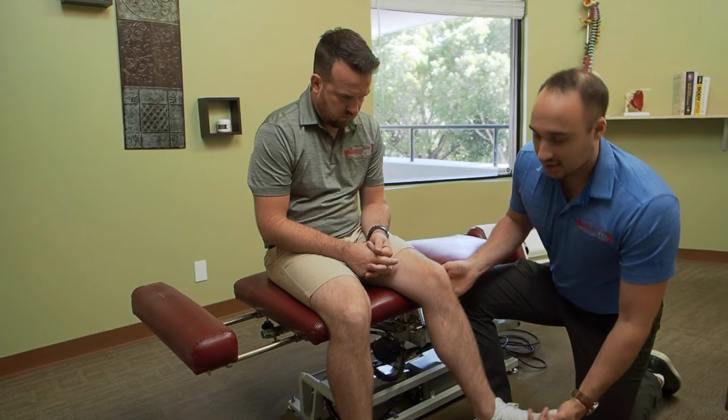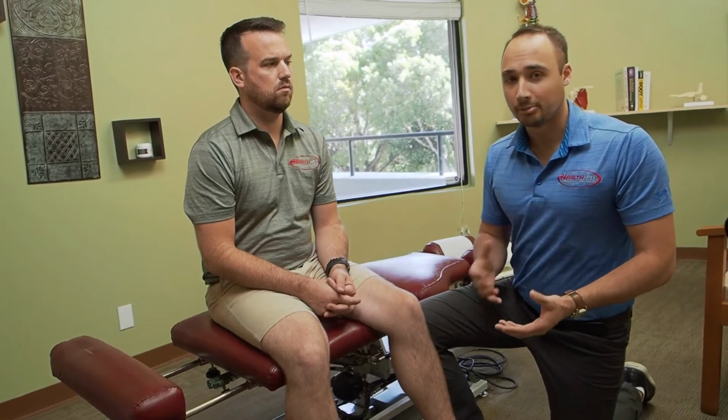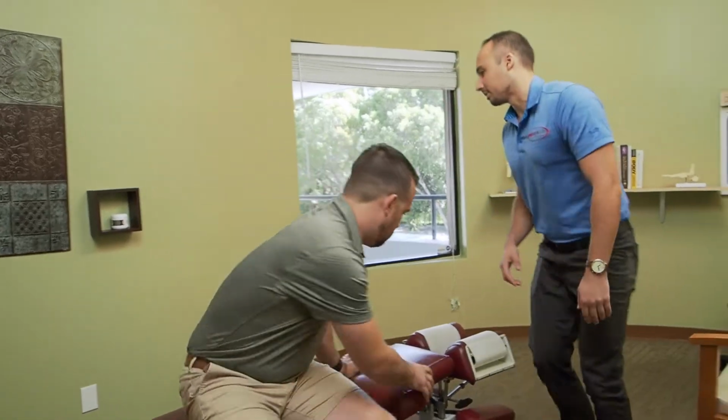But what we're looking to see is, does that reproduce the symptoms? Does it shoot down the leg? If it does, that's positive for potentially nerve involvement. We'll confirm that test with a couple others that we'll do in the office. But then the next step that I'm going to take him through is a McKenzie press-up test. In order to do that, I'm going to have the patient go ahead and lay on his stomach here.